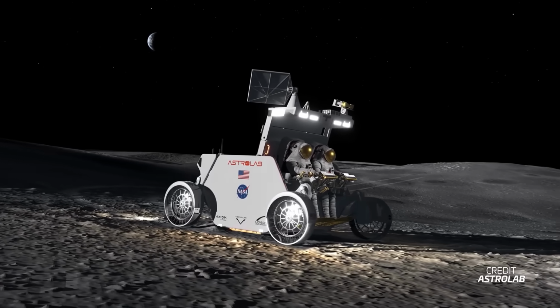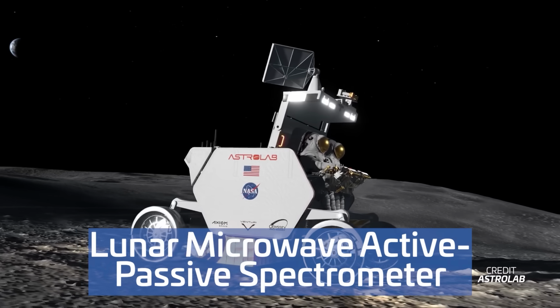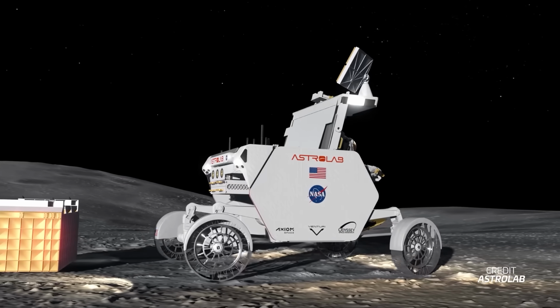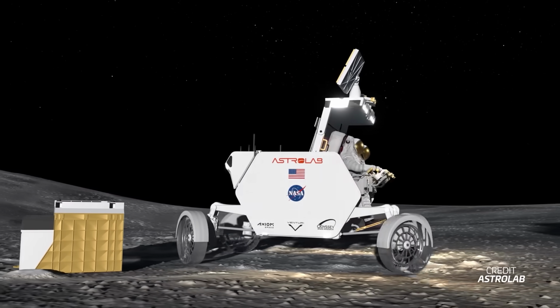The other instrument is called LMAPS, which stands for Lunar Microwave Active Passive Spectrometer. And yes, that's another spectrometer. Scientists really like them. This one will be used together with a ground-penetrating radar to figure out what's below the surface. The instruments will measure temperature, density, and subsurface structures down to 40 meters below the surface in the hopes of locating ice. But wait, there's more!